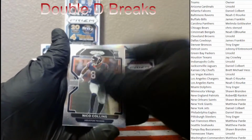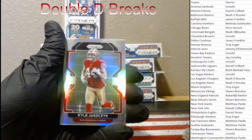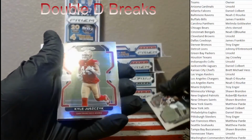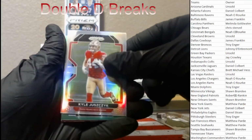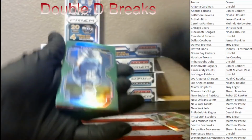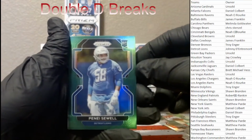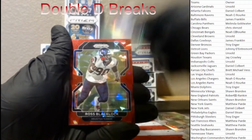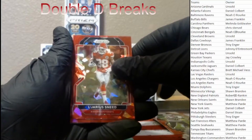Then behind that, it looks like we got a silver for the Niners. Who's got the Niners? Matthew. Ooh, Kyle Juszczyk silver. I thought it was going to be a silver variation. Got gamed on the Juszczyk silver. Then behind that, it is going to be a rookie, the wrong one. Not that he isn't a good lineman, but old green lineman Penei Sewell card. We got Ross Blacklock, L'Jarius Sneed.